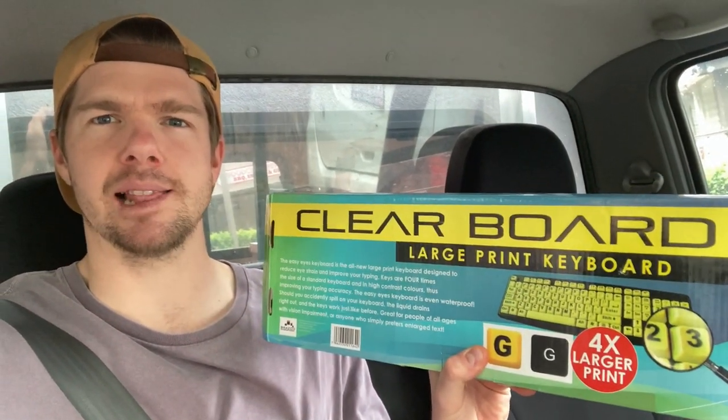So it was a large print keyboard. It was boxed, so it's four times larger print than a standard keyboard. It is in good working order. It's a USB port, setup, so it's a very easy to use and operate board. I'll go home and try this one out, but I only paid $6.50 for it.